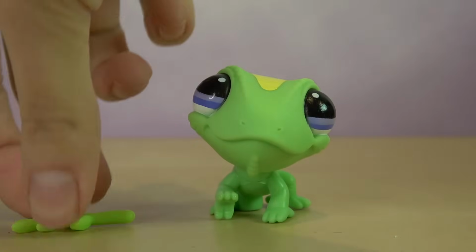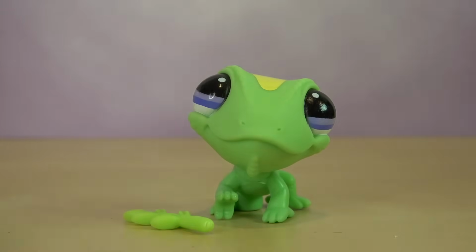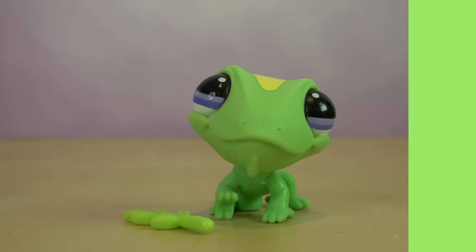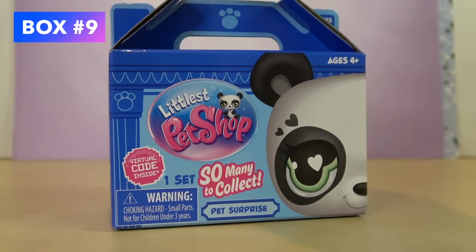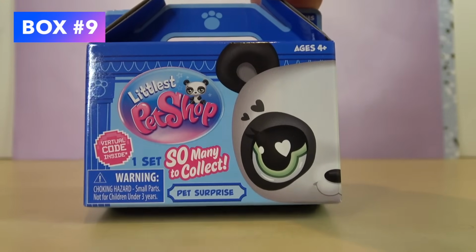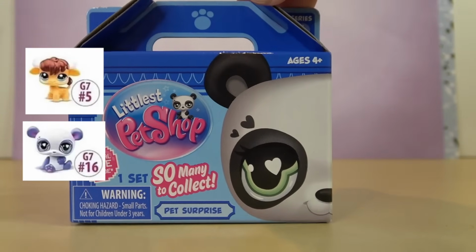Ah, jokes. But here, this is the accessory that it came with, this plant, much like how the panda came with this piece of bamboo plant. Now we're at box number 9. We're pretty much halfway through this entire set. My next guess is going to be, maybe I'm gonna guess the bowl again, or maybe even the purple panda. So let's find out. Let's see.